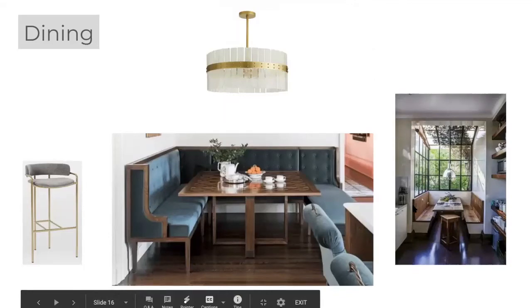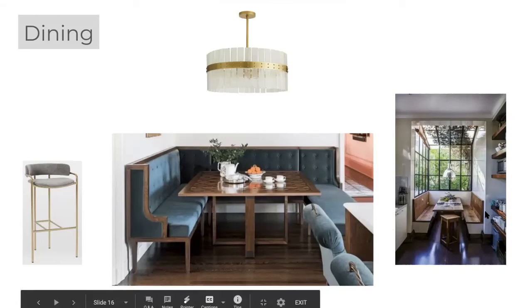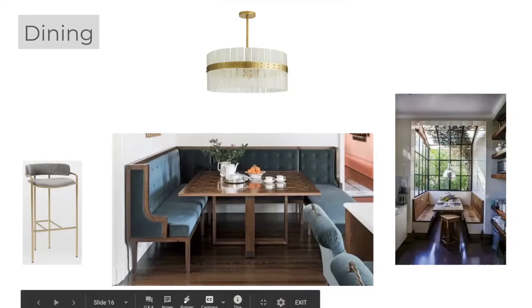If you look to the right, this image is actually very, very similar to the floor plan of how this banquet style, booth style dining is going to be. Very similar to the windows in that dining space. And so I thought that image captured the floor plan of how this will look. And then that middle image is the style that we're going for, again with the rich velvety textures.